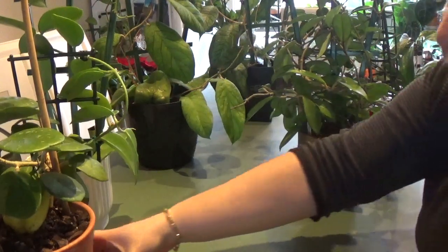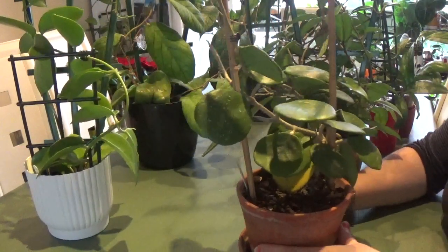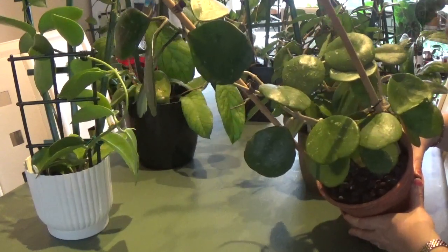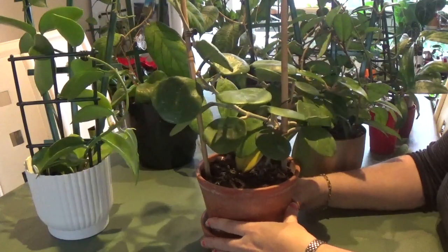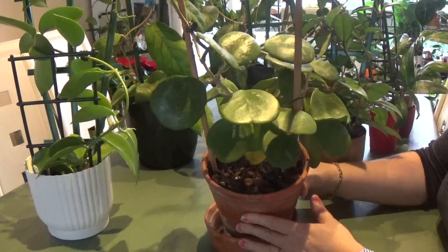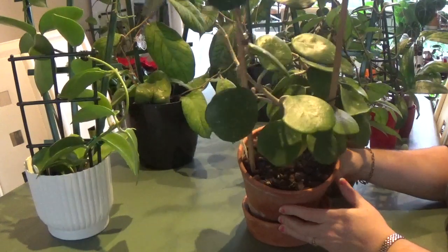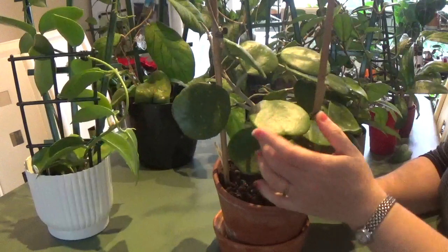Next, I've got my Hoya Obscura. If you can see the whole length of it, it's very tall now. Again, I got it about 2 years ago as a cutting, and it has grown quite substantially. As you can see, very beautiful leaves. I love this one.